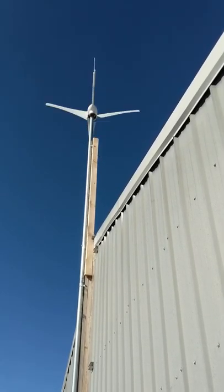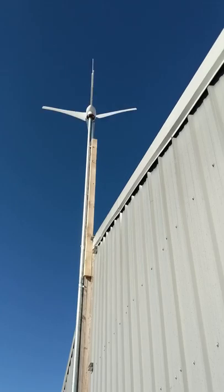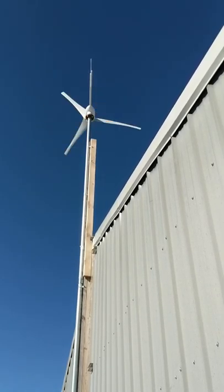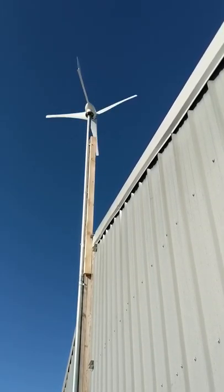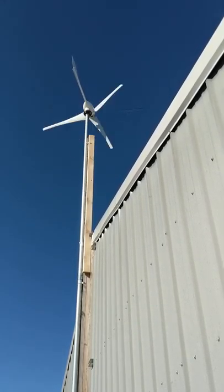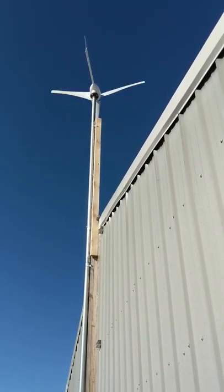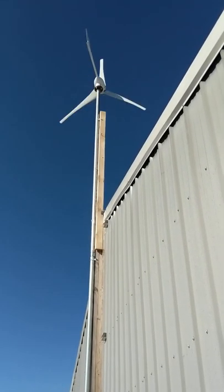You need two. People put up one wind turbine, they think that's going to solve all their electrical needs. It's not. You need at least two wind turbines up there to really get into any kind of power. My goal is one day to have four, but it's good for now. What I'm doing is playing around with it, learning stuff. That's the main thing. Okay, I'm gonna go inside.